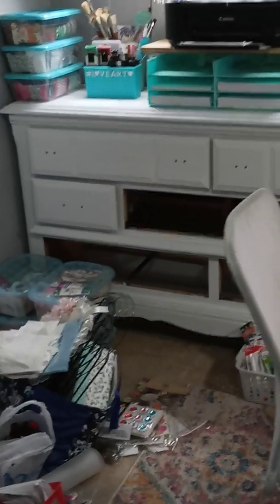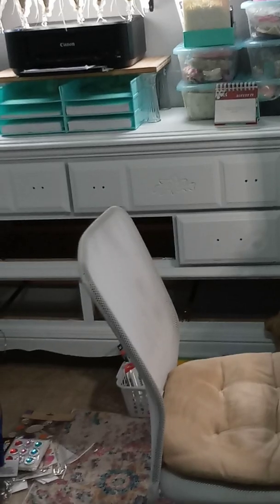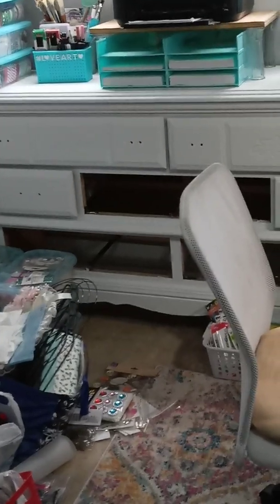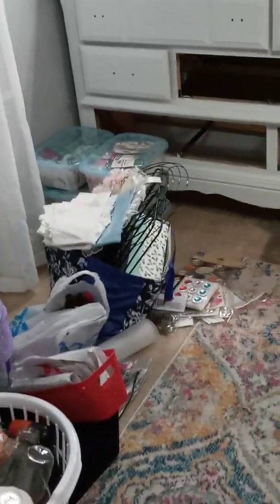I need to add the hardware to it, and I bought it off Facebook Marketplace for $27, and some of the hardware is in there. One of the drawers I'm going to need to fix because the bottom of it was warped. It got some water damage, so I'm going to have to replace that. But as you see, I have all the stuff that I've been bringing up over here.